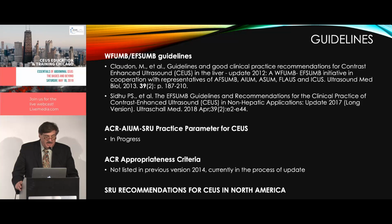The ACR, AIUM, SRU practice parameters for ultrasound and contrast is in progress. The ACR appropriateness criteria, they were not listed in the previous version in 2014. These are in the process of being updated, and we're hoping that we have CEUS added for abdominal applications. The SRU recommendations for CEUS in North America are almost finished, and I hope to have them submitted and published by the end of the year.